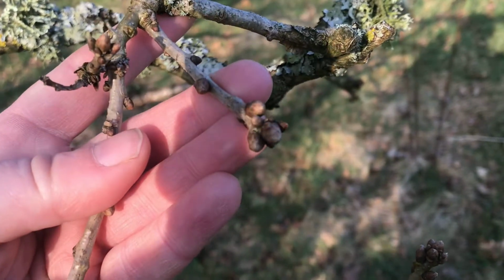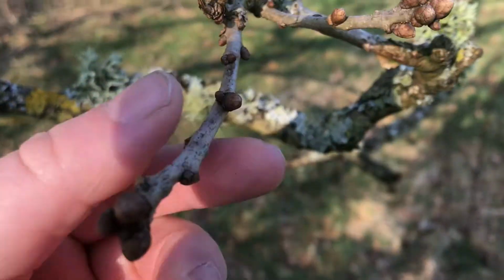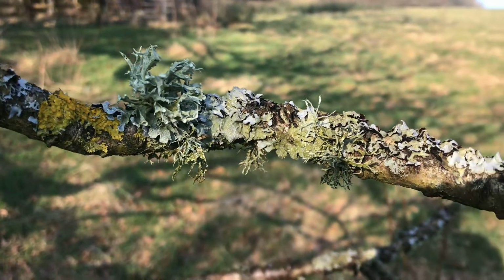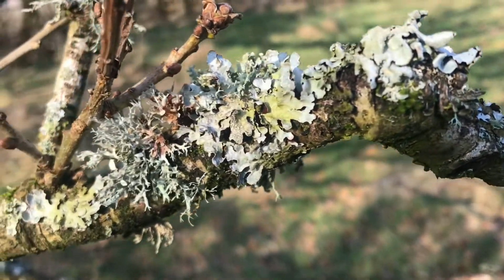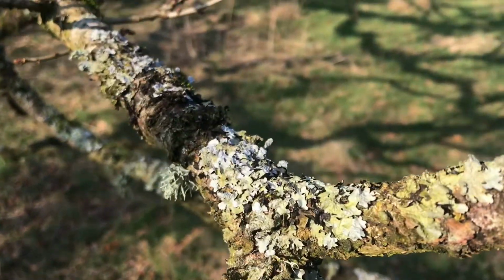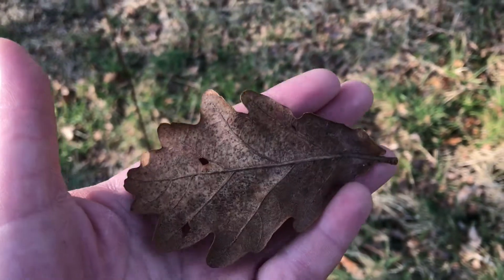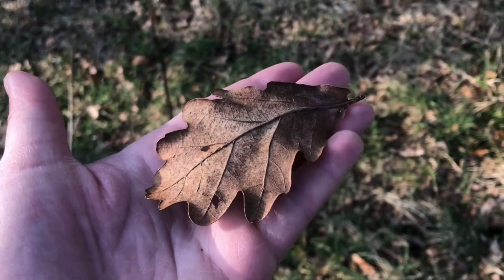So these are the buds of the oak tree. As we know, lichen takes a very long time to grow, and this is a very old oak tree, and the amount of lichen on it tells us this. Managed to find an oak leaf on the ground so you can see what shape they are when they're growing on the tree. This one has fallen during autumn.